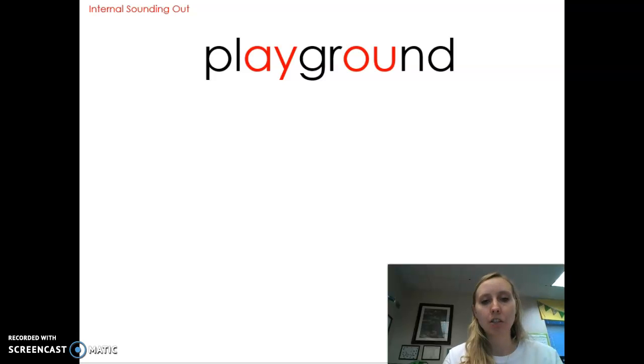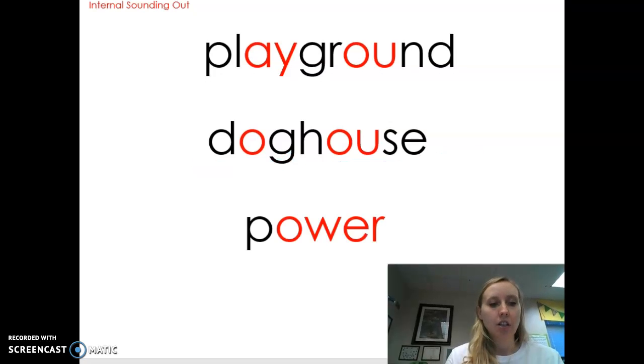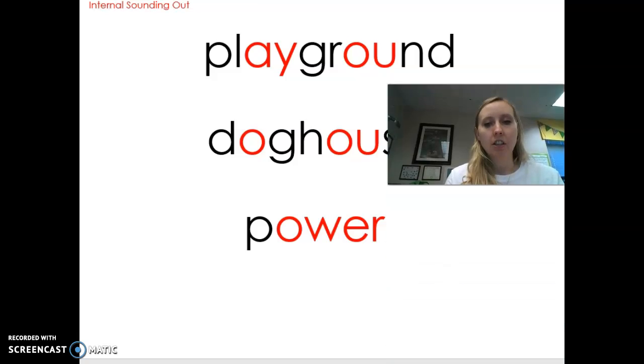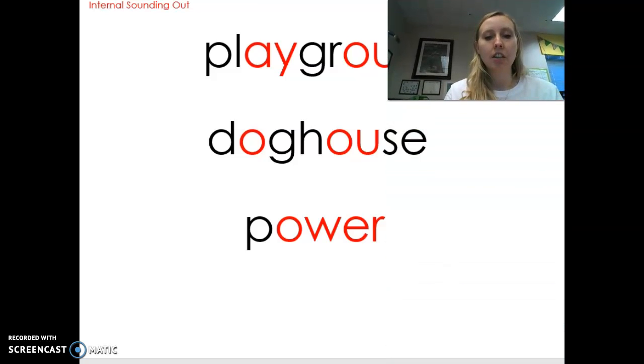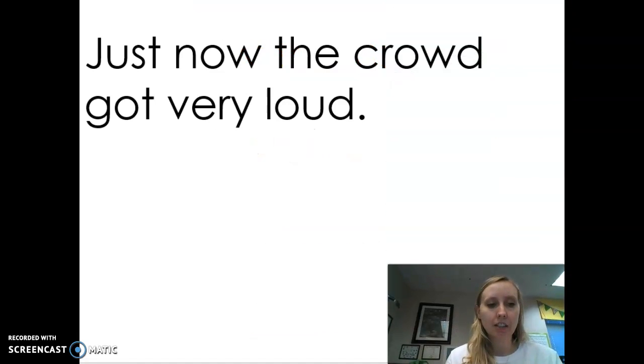This is a compound word. 3, 2, 1, playground. 3, 2, 1, doghouse. This isn't a compound word, but it has ow. 3, 2, 1, power. 3, 2, 1, towel.